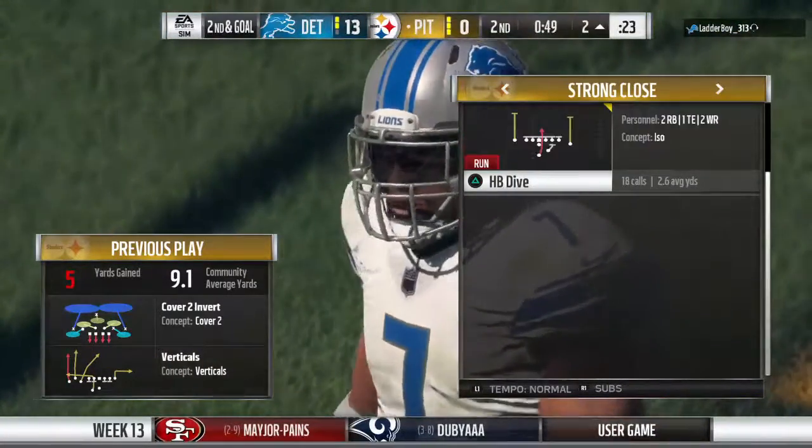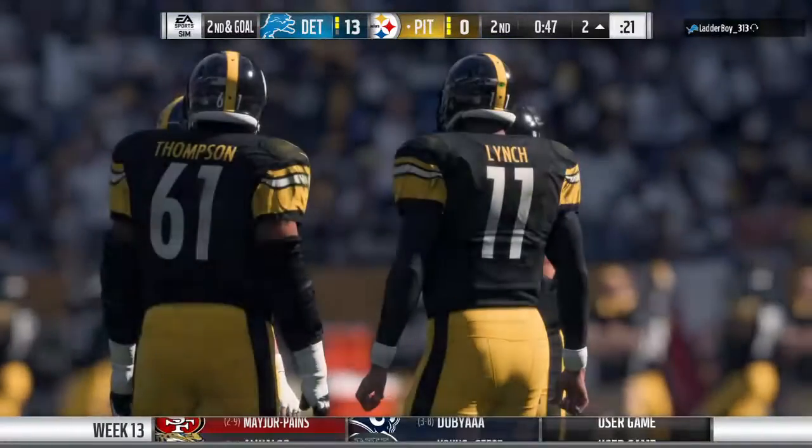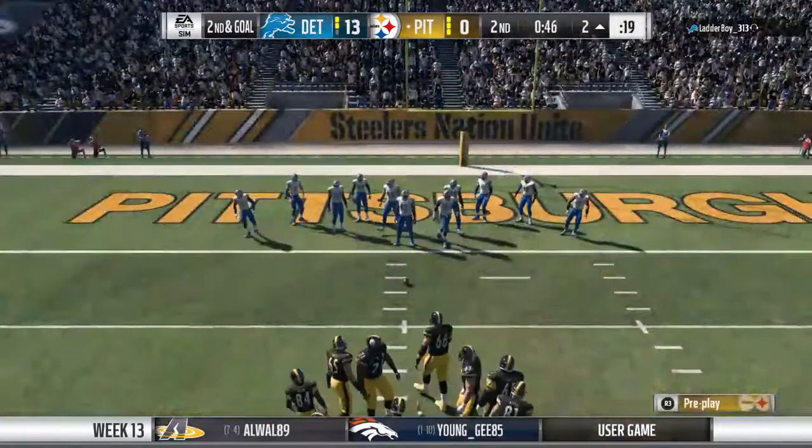An update from that game going on in the Meadowlands. The Jets out to the early lead. I have a feeling that one's going to stay tight throughout. We'll continue to monitor.